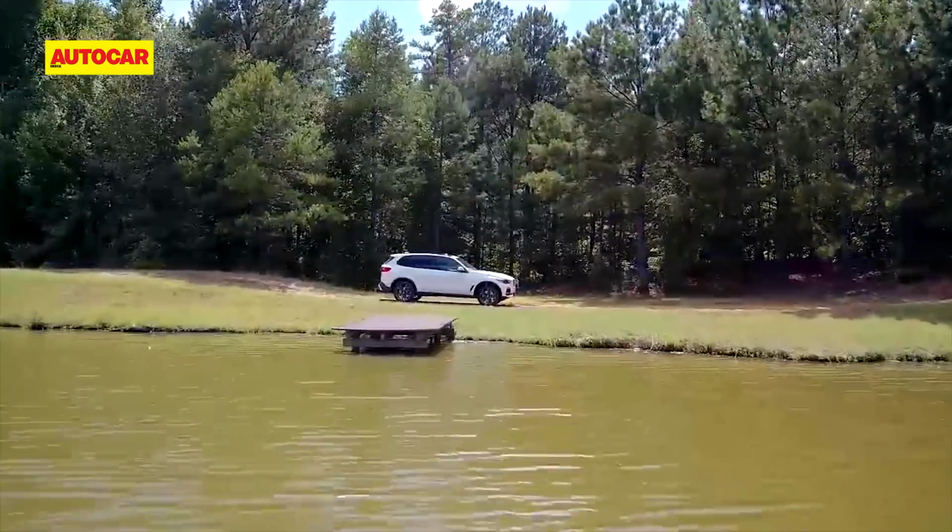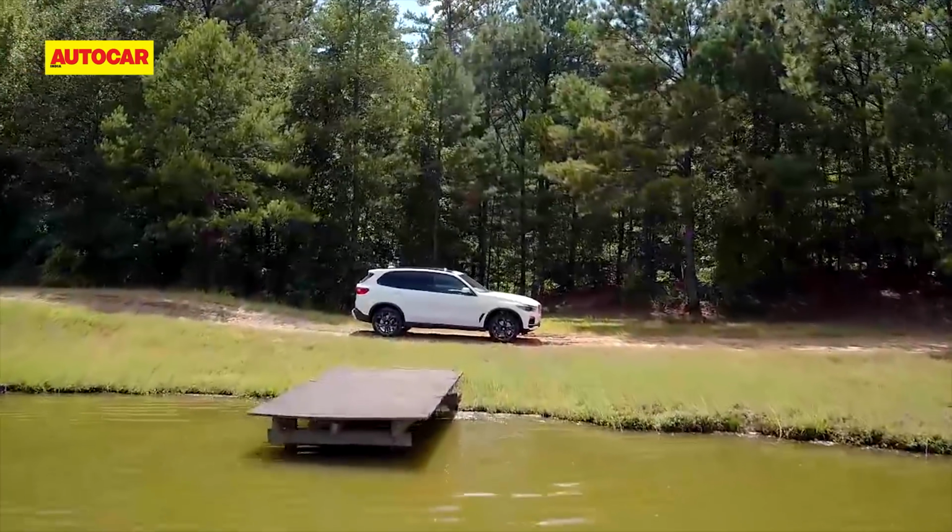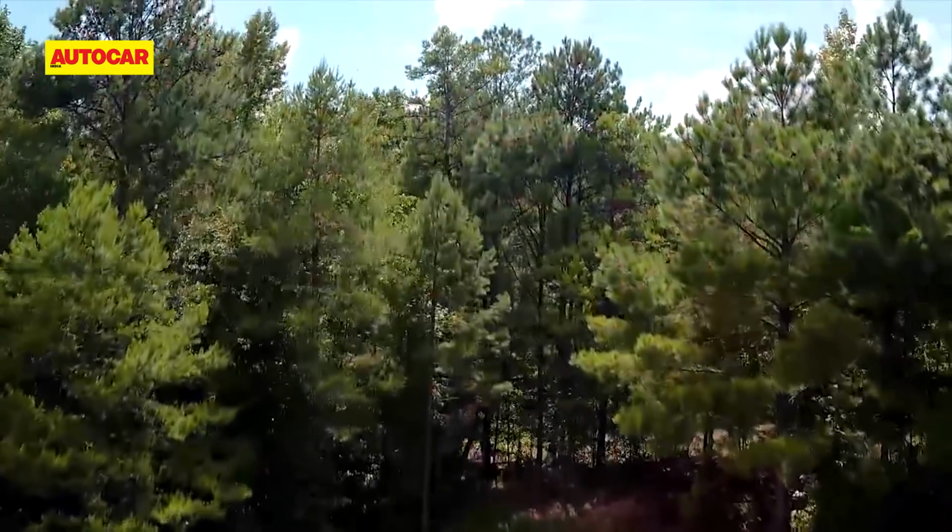The lakeside at Painted Rock Farm in Georgia was the perfect setting to examine the car closely. And then it was time to drive.